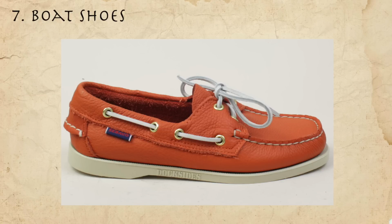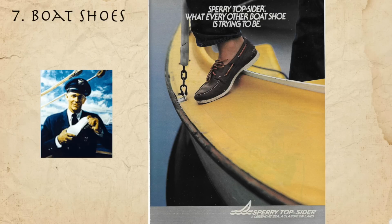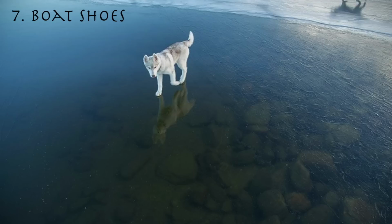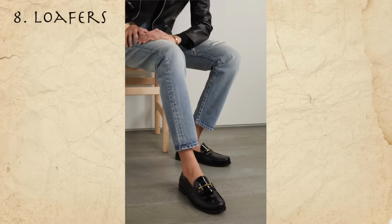Next one is dockside or boat shoe. Boat shoes are typically canvas or leather with non-marking rubber soles designed for use on a boat. There was a guy, his name was Paul Sperry, and he was a boater and a member of the New York Yacht Club. He invented that modern boat shoe in 1935 after being inspired by his dog's ability to run on ice without slipping. The shoe was designed to have a non-slip sole with a herringbone pattern of grooves similar to a dog's paw.